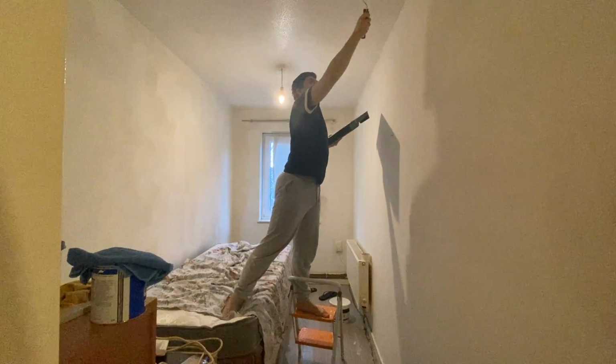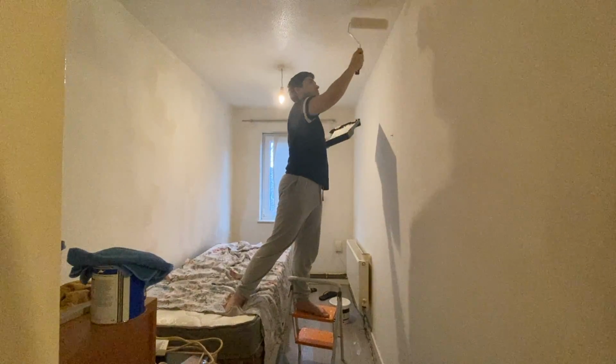However, it wasn't too expensive because in my local shop there was a promotion going on, so paint, brushes and rollers, there was a bundle deal, so I saved money on that. It took me nearly all day because I wanted to give two layers to the ceiling and the walls.